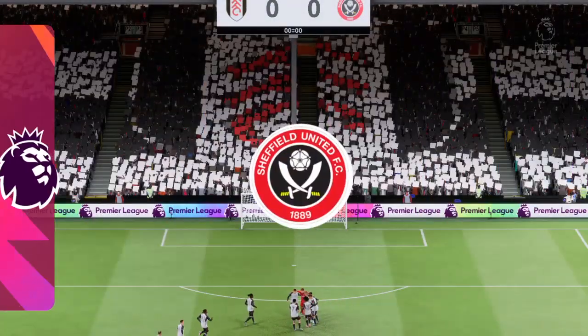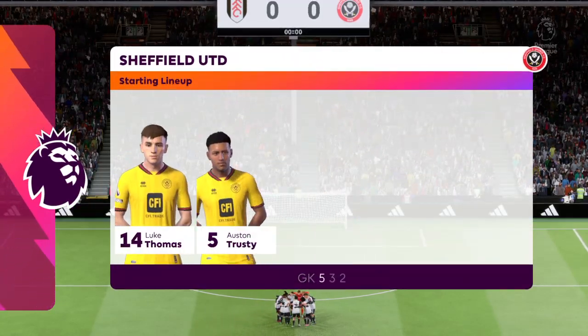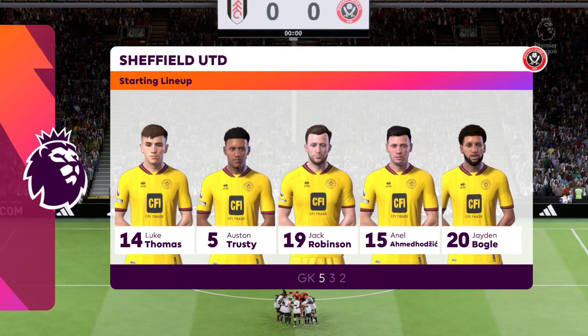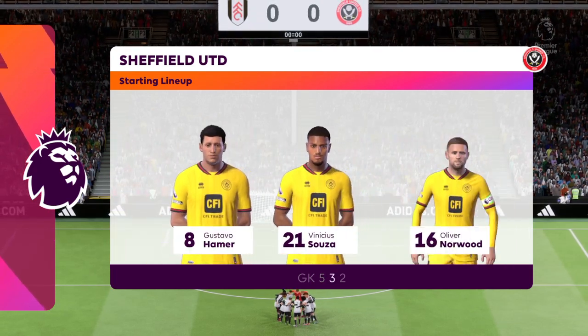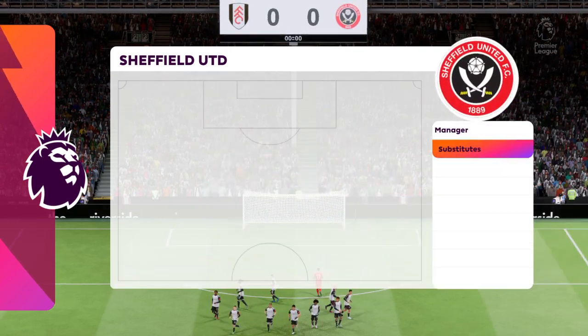This is the Sheffield United lineup. Yeah, I think they're lining up in a 5-3-2 formation. This is a great system if you want to stay defensively solid. Opponents will struggle to break them down with five at the back and then the three across the midfield.